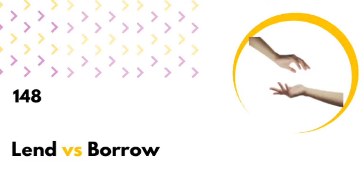Borrow and receive don't have the same number of letters, though they have the same number of syllables. In other words, they are long words. Borrow means receive, not give, because borrow is a long word like receive.